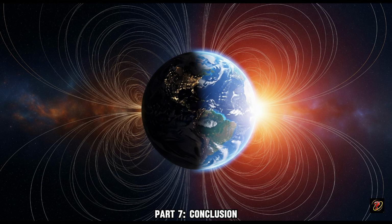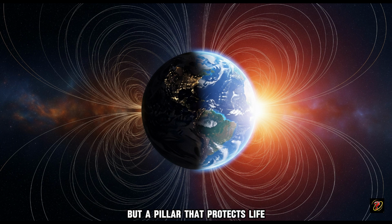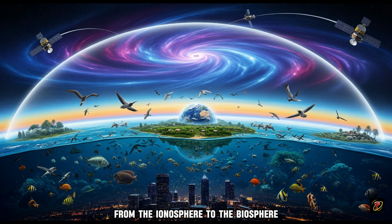Part 7. Conclusion. Could a magnetic field-free Earth exist? When we put together all the implications of the loss of the Earth's magnetic field, one thing becomes clear. The magnetic field is not just a physical phenomenon, but a pillar that protects life. From the ionosphere to the biosphere, from animal orientation to biological protection from radiation, the magnetic field acts as an invisible shield that keeps human ecosystems and technologies functioning properly.